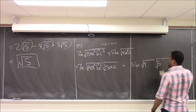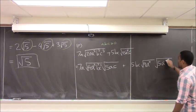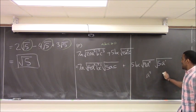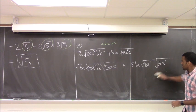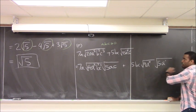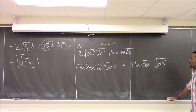9 goes here, 5 goes here, because that's 9 times 5. A to the 5th. A to the 4th, and a to the 1. Now, I could technically have done a squared and a cubed, but you notice that this can simplify further, right? You could break that down again into an a squared and an a. So you just break it down into the largest possible thing that's even to begin with. So you separate an a to the 4th and leave the a to the 1. And as for the c, this is c to the 1. That can't simplify, so I'm going to put it over here.